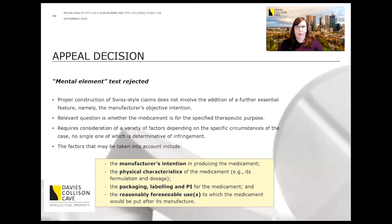This is more than a mere suitability for use and instead requires consideration of a variety of factors depending on the specific circumstances of the case, no single one of which is determinative of infringement. So the factors that may be taken into account do include the manufacturer's intention in producing the medicament, but also its physical characteristics such as its formulation and dosage, the packaging, labelling and PI for the medicament, and the reasonably foreseeable uses to which the medicament would be put after its manufacture.